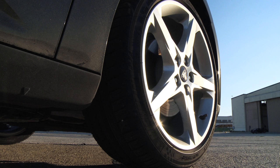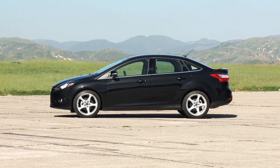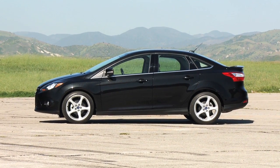The wheels are fantastic, 5 spokes. They look a lot like the SVT Focus wheels and the SVT wheels they used on Mustangs in the past. Really great style there. I like the 5 spokes.